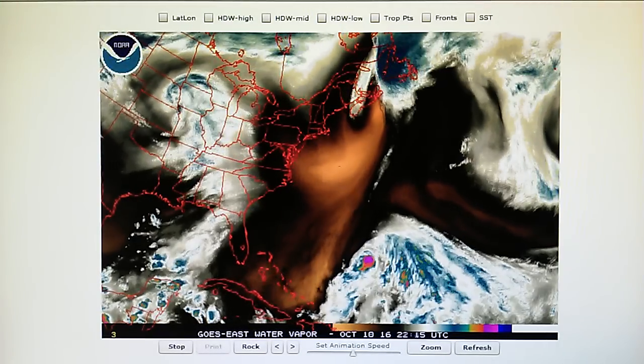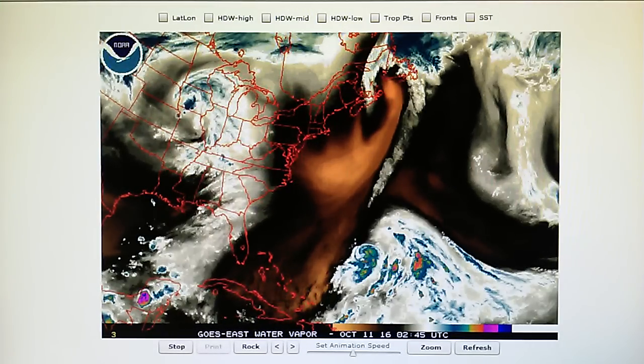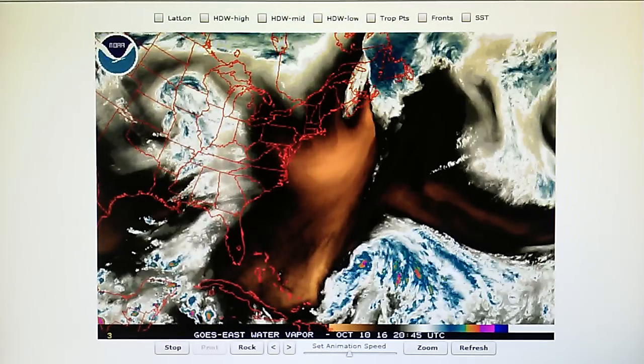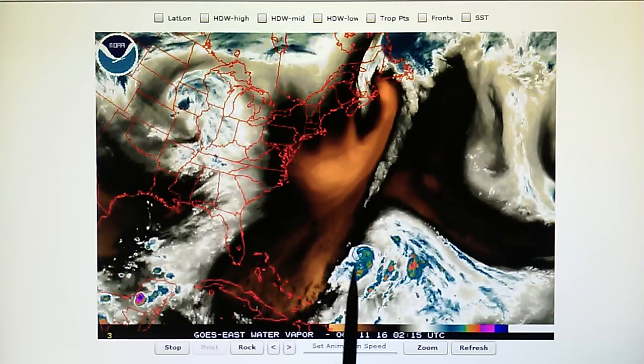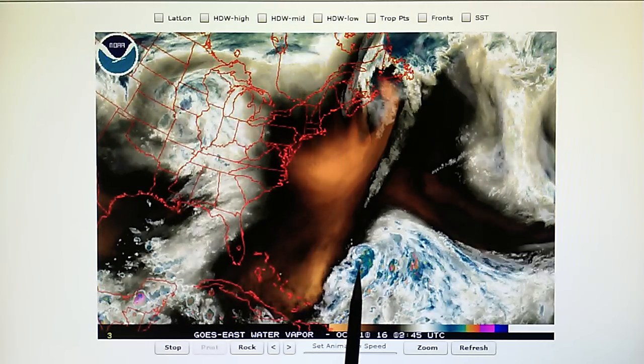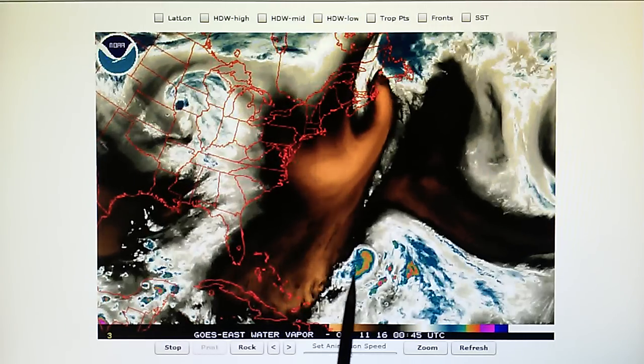Okay, today is October 10th, 2016. We're looking at the Northwest Atlantic water vapor loop. We can see the remnants of Hurricane Nicole are still, this is a tropical storm, Nicole, right here, which is moving slightly to the north.